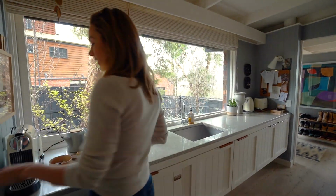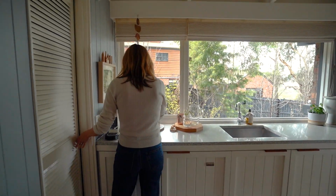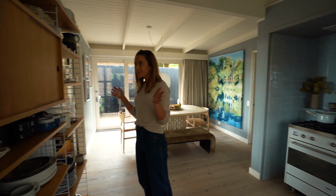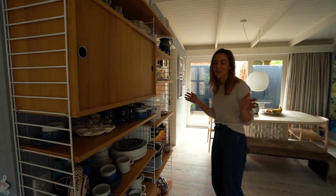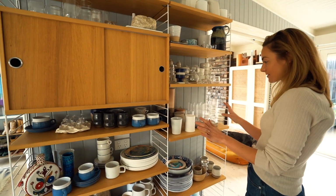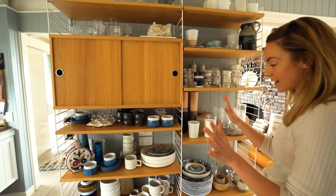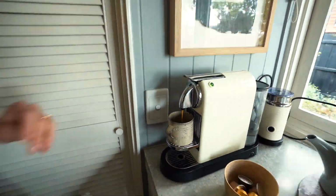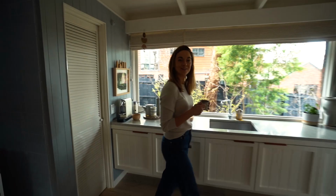Oh, coffee. Don't mind if I do. Which one am I gonna choose? Would you look at this shelf? Oh my gosh, there are so many amazing vessels here. This is actually insane. Choose this one. All right, I'm gonna meet you on the couch.